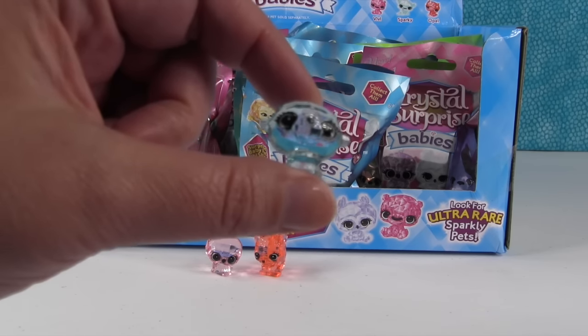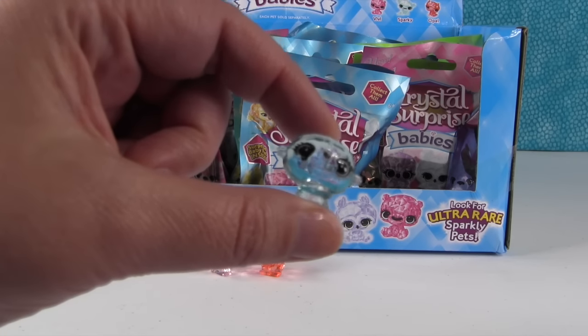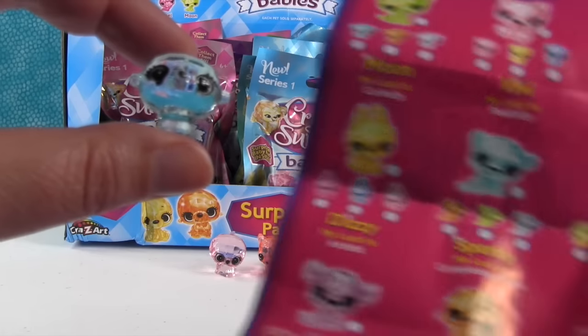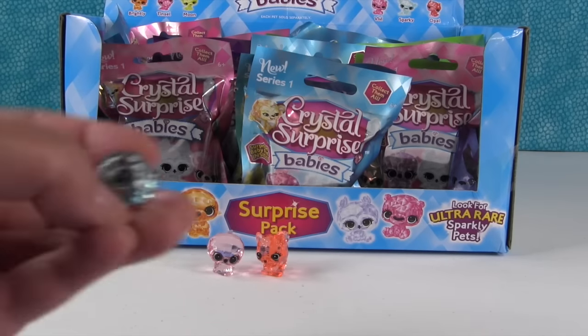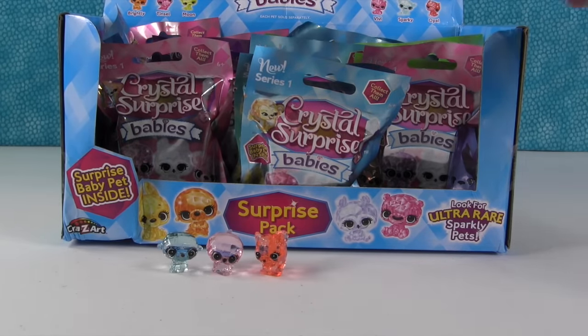Oh, so hold on a second. Our Sparky has a different pose than the checklist, though. Because look at the checklist. He's like laying down, but ours is standing up with his arms crossed. Oh, yeah. That is interesting. Okay, well, we have Sparky. And we have three different colors so far. Look how colorful they are sitting there.